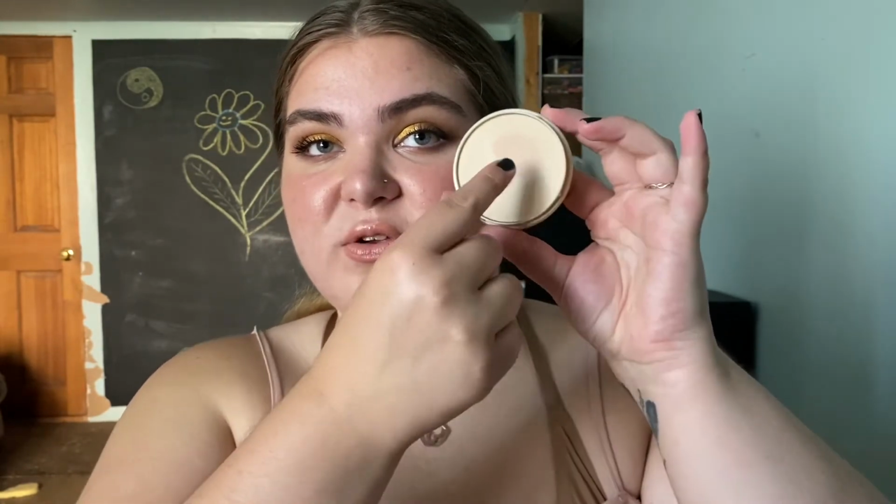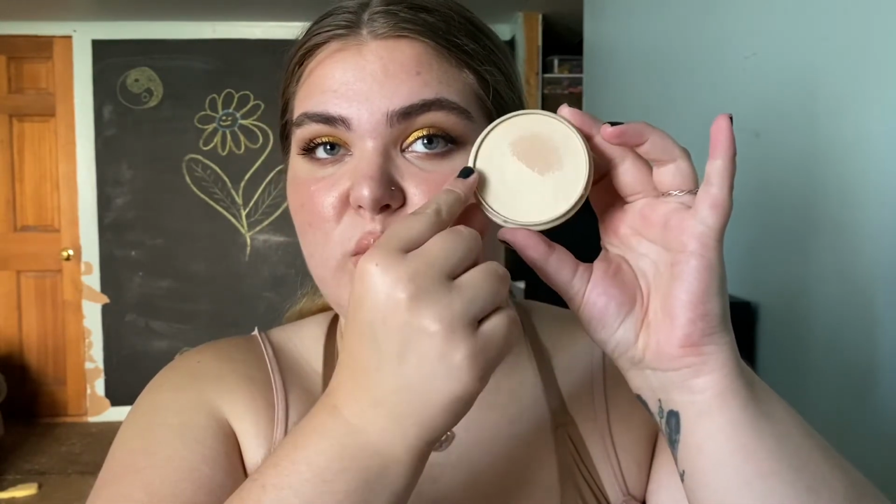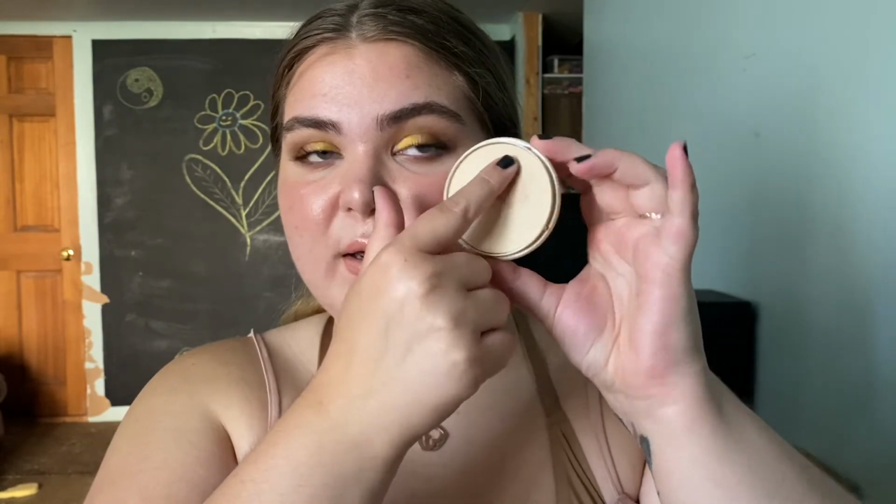So now let's talk about a powder that I probably will always have. This is the Rimmel London Stay Matte powder. I have the transparent shade. This is my second one of these powder, and as you can see, I put a wet beauty blender in it one time. Don't know why I did that, but kind of messed up the powder right here.